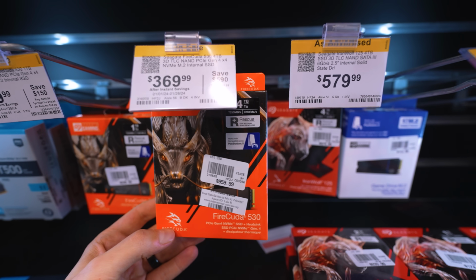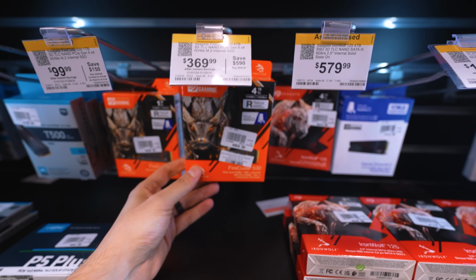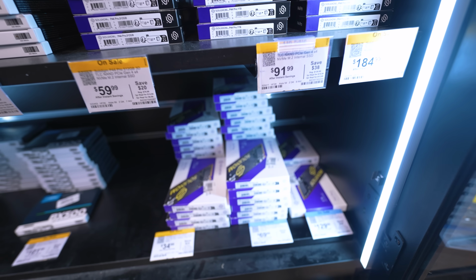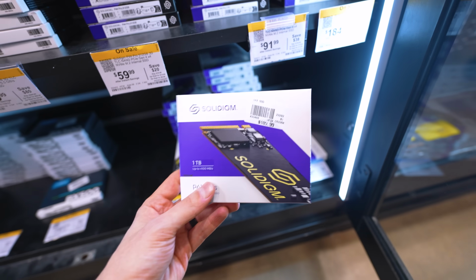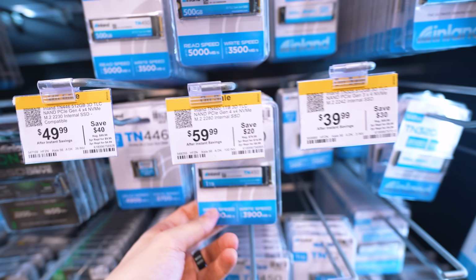One day we'll toss in a 4 terabyte in these builds and pay over $300. Crucial P3 Plus is usually what I put in there. But the Solidigms lately have been my go-to, to be honest. Really good value. Okay, the Inland TN40 is going for $60.